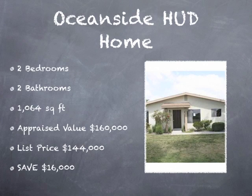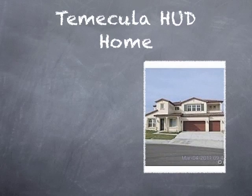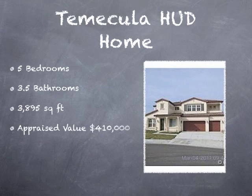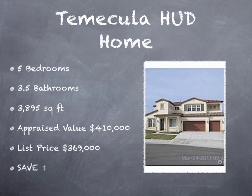Here's another example of an oceanside HUD home, 2-bedroom, 2-bath, 1,064 square feet, appraised value $160,000, and the list price is $144,000. Usually when the property is on the market a little longer, the price is reduced, and they saved $16,000 on purchasing this home. And here's another one that's in Temecula that was also listed under market value, almost 4,000 square feet here, and the savings of $41,000.